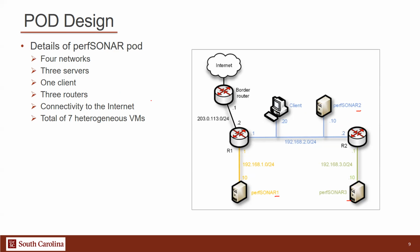We found that in our cloud, creating such scenarios with multiple VMs, multiple networks, and heterogeneous virtual machines, because we use, for example, Linux, sometimes Windows, sometimes virtual machines from some industry partners, for example, Palo Alto Networks, is easy in this local cloud. If we try to replicate that in a public cloud, I'm not saying that it's not possible. It's possible, but it's just much harder.